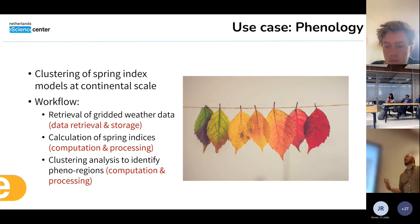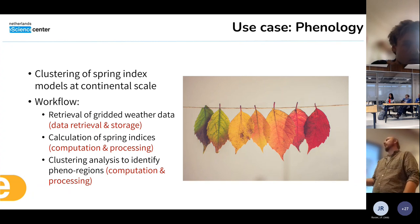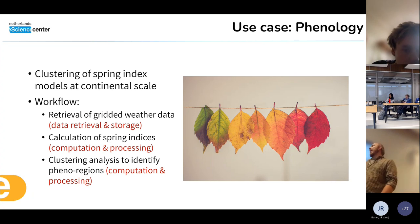So phenology basically wants to calculate and then cluster spring index models at continental scale. What it needs to do that is get gridded weather data, in this case for the United States, because that is the input to the model that it needs to calculate when it expects the spring index to be, which in later research you would want to compare with what you've actually found in terms of observations.